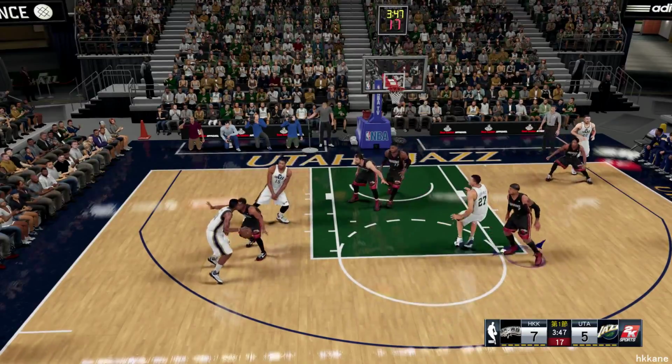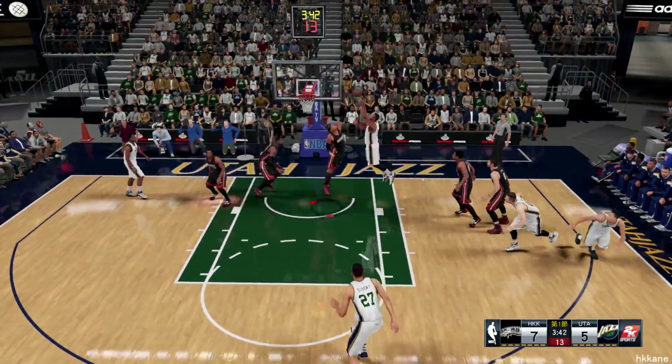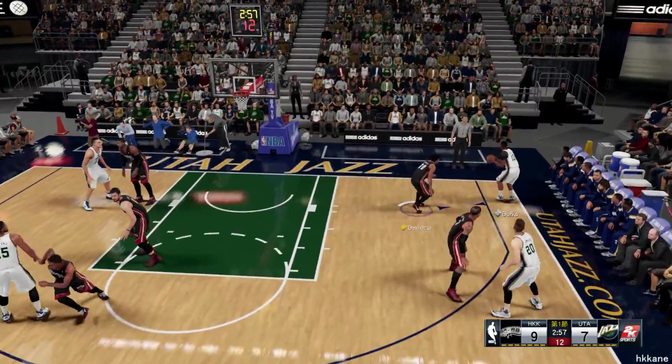Now here's Burks. Defended by Chalmers. Favors with the screen. Burks kicks to Favors. Terrific design on the pick play. And he lays it in. Burks in the corner.